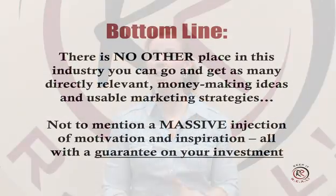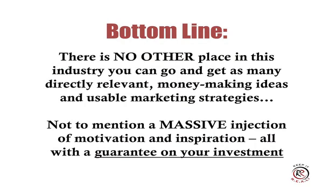And the bottom line is there is no other place in this industry that you can go and get as many direct, relevant money-making ideas and usable marketing strategies, not to mention a massive injection of motivation and inspiration, all with a guarantee on your investment.